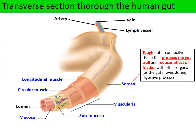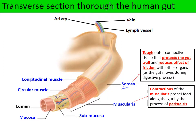Now, we know if we go back to the serosa very briefly, we're going to put down the main jobs. Well, it reduces friction with other internal organs and it protects the gut wall, because we know connective tissue is very tough, it's very fibrous, very strong. Now, we know the muscularis has waves of contraction called peristalsis to propel the bolus of food in a single direction through the entire length of the gut.